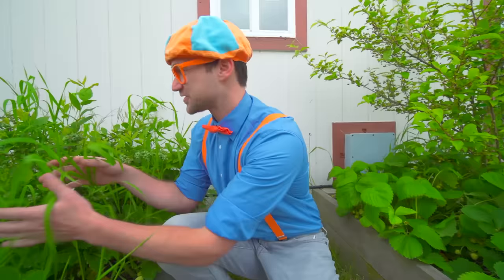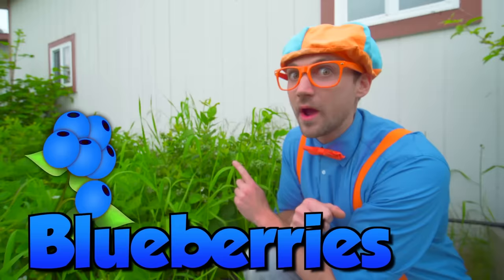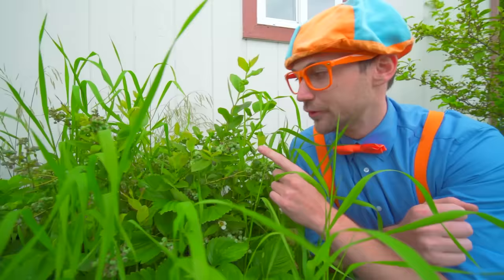I love strawberry bushes. Ooh, and here's some blueberries. But they're not quite ripe yet. See these? Yeah, they'll be blue when they're nice and ripe. And then you can eat them!